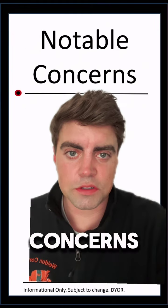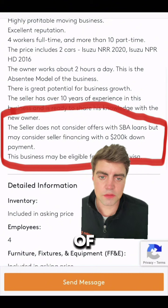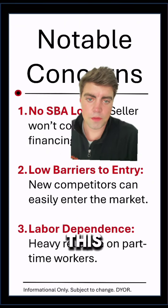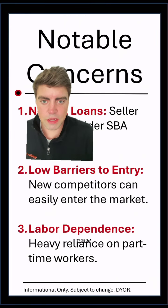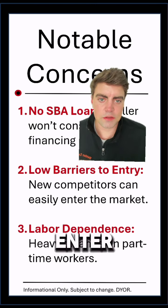Let's move on to some notable concerns. Big one here is no SBA loans wanted, but they are offering seller financing of $200K to try and make things work. This is a big one for moving: low barriers to entry. It's really easy to get into moving, and new competition pops up all the time. You can easily enter the market.